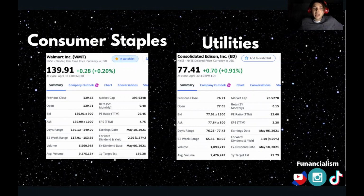dividend. And this does not mean that AT&T is automatically better than all these other stocks combined. Johnson & Johnson was nowhere near AT&T's 6%, but Walmart's at 1.57, and Edison is at 4%. So that does not make AT&T better, because remember, Johnson & Johnson had so much growth on top of that consistent dividend. So when it comes to Walmart, we're looking at that 1.57, nice.